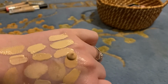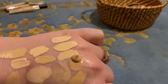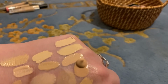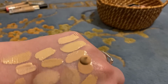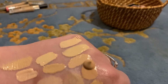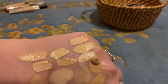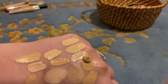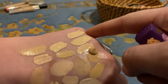I'm not sure if it creases on me, even though it says creaseless, because I've only used it one time. I have to get more use out of it because my foundation kind of creases on me as well in certain foundations. So I'm not sure if it's this creasing on me or the foundation creasing on me. But I'm going to keep this, and we'll see if it keeps creasing on me. I'm going to declutter.